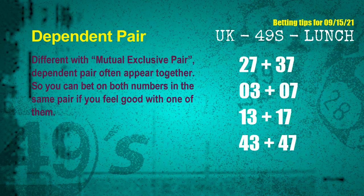Some numbers are mutual exclusive, some are dependent. Numbers in the same dependent pair, you can bet on both, because they are often drawn in one draw. The dependent pairs for next draw are: first pair, 27 and 37. Second pair, 03 and 07. Third pair, 13 and 17. Fourth pair, 43 and 47.